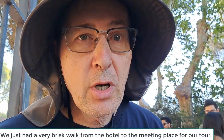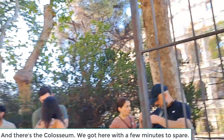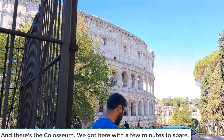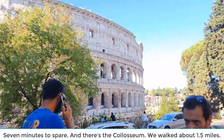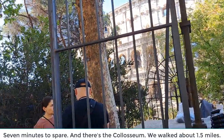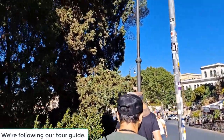We just had a very brisk walk from the hotel to our meeting place for the Colosseum tour. And there's the Colosseum. We got here with 7 minutes to spare. We walked about 2.2, about a mile and a half. We're following our tour guide.